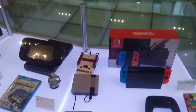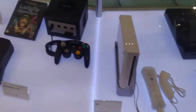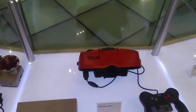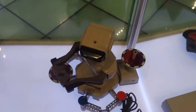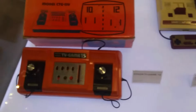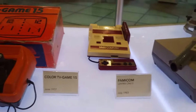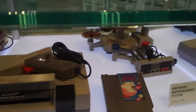Here's a stand for all the systems that Nintendo's ever released. So this is really awesome. Like every single system they ever released. This one's really rare and hard to get for the NES, the little robot thing back from the 1980s. Here's a really early system that they released. Show you some of the years and dates, see if I can get them closer.